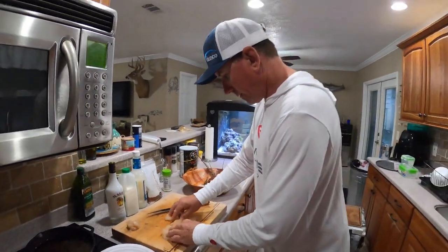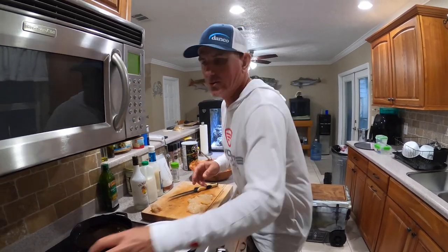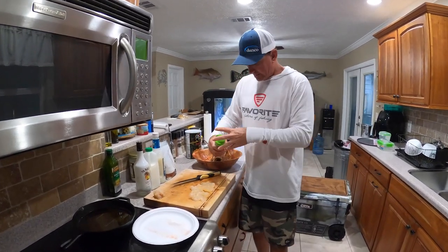All right. So I've got it all cut up how I want it in perfect chunks. I need to cook a lot more than this because I know as soon as Jake comes in, he's going to want to eat a bunch. So I'll do a little batch for you guys right now.